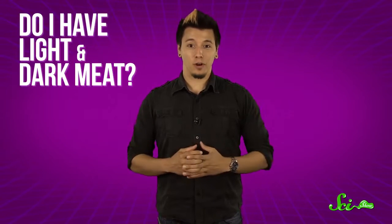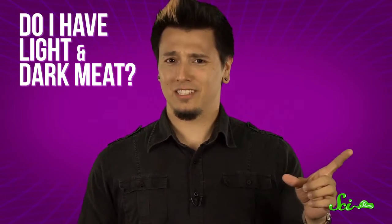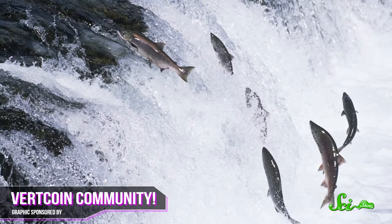Now, the really important question. Do you have both dark meat and white meat? The answer is no, sort of. But also kind of yes, sort of. Most animals have muscles that are either dark or white. In fish, for example, you'll usually find white meat because they float. They don't really need a lot of muscle power to get around. But some fish, like tuna and salmon, have darker meat because they're constantly swimming through a current.